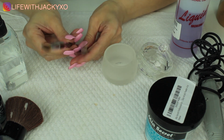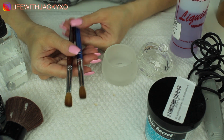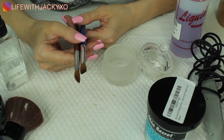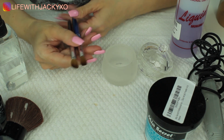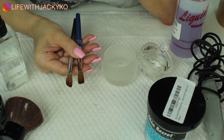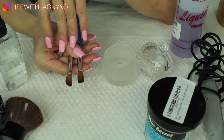And last but not least, this is a very important part, your brush. So this is a brush that I use. Some nail technicians use a different brush, where the brush is actually thicker. And when the brush is thicker, I think it's just harder to control. I mean, they're the experts, they're the professionals. They can do this with their eyes closed.